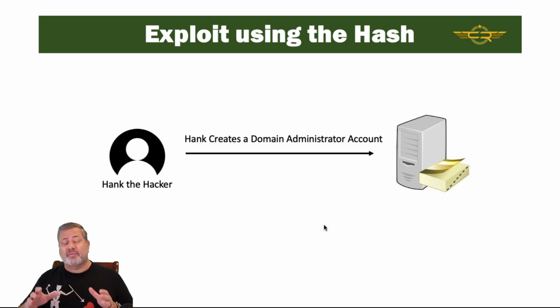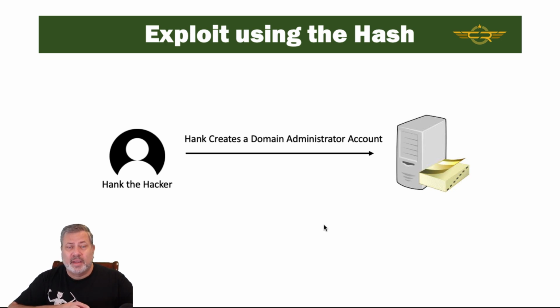Normally we've got logging and stuff going on, so this may get noticed really quick. But maybe we can do something like elevate an account we've already got to a domain admin. And then it becomes game over. Now Hank has domain level privileges on this network. So that's the way this thing works. That's why this is so dangerous.